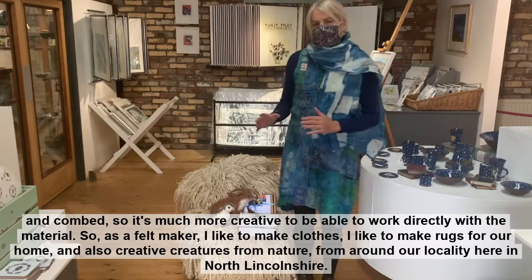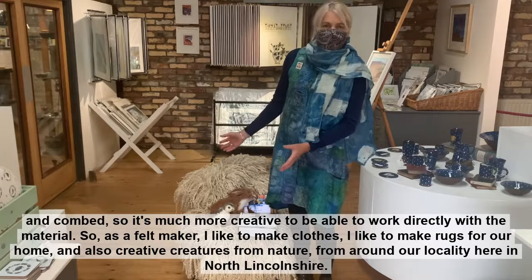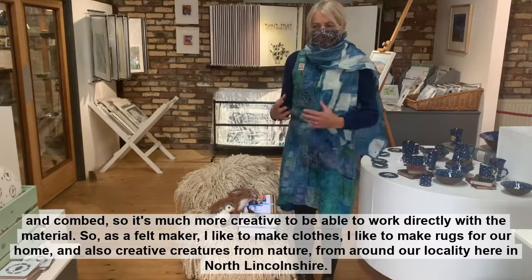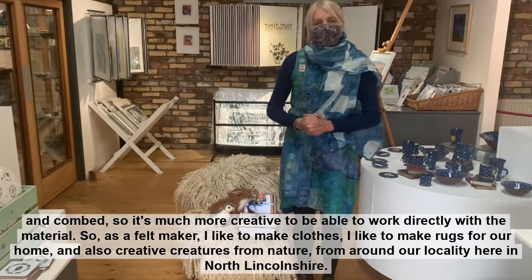As a felt maker, I like to make clothes, I like to make rugs for our home, and also creative creatures from nature from around our locality here in North Lincolnshire.